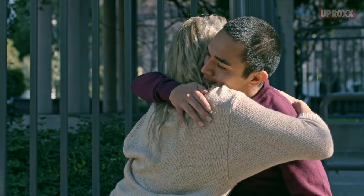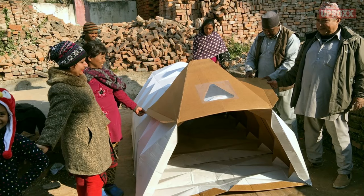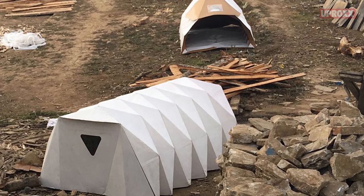Seeing it grow from an idea to actually being able to help 5 people get a job, or actually being able to protect a few people in Nepal after the earthquakes. That is what success means to me.